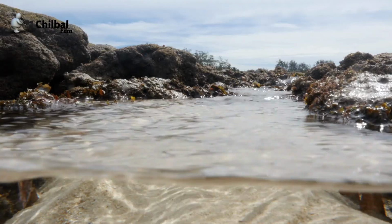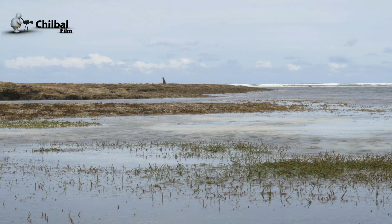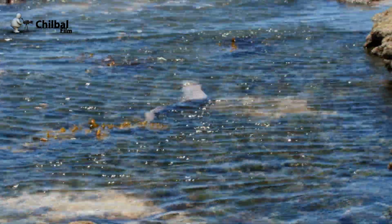After some hours, the water begins to return and is slowly covering the reef again. Now there is room for the animals, so they can get around the whole reef until the next low tide begins again.